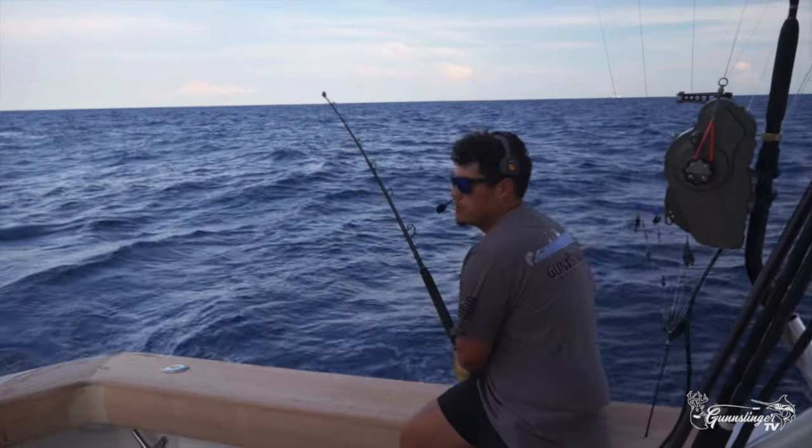All right, guys, we're here at Appomattox right now, and we're bait fishing. Just caught a pair of baits, a blackfin and a little yellowfin. But yeah, we're gonna keep on bait fishing and try to get some more.